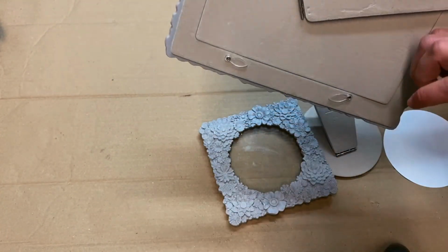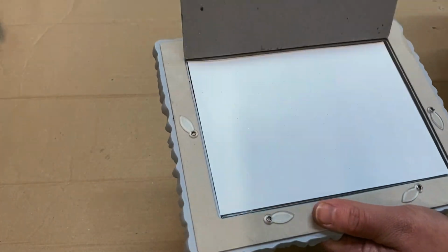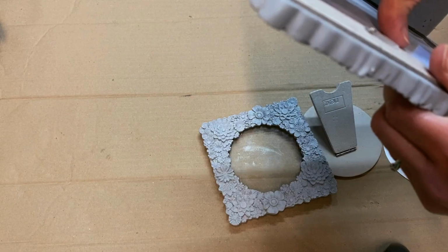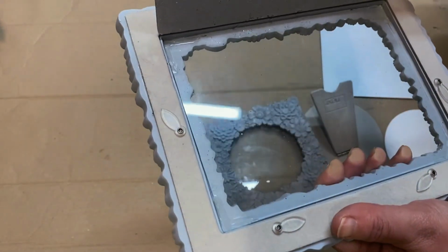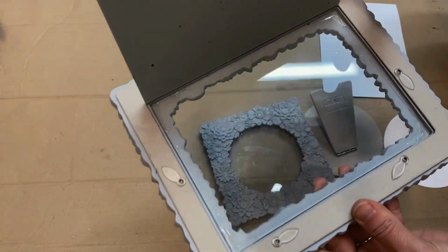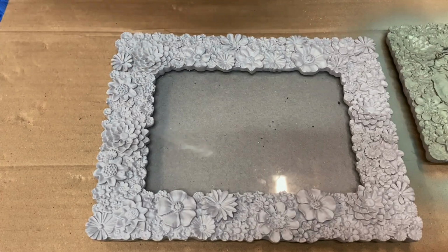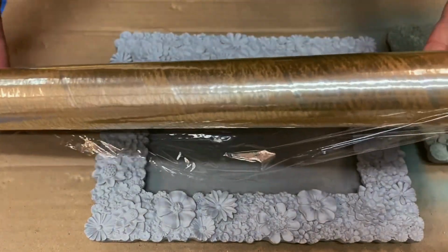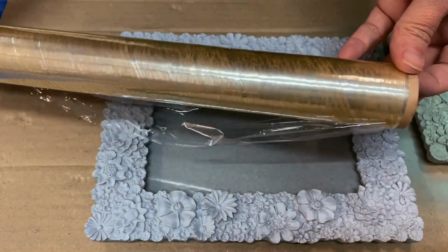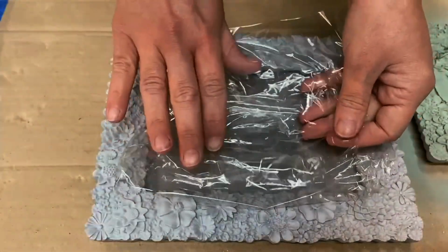And obviously if you have a straight frame, you can use tape and newspaper to cover the glass while you spray it. But because the edges of this frame were flowers, they were petals, it would have been really difficult to try and get masking tape into all the little crevices. So after a little while of thinking and stressing myself out, I came up with an idea which may seem unusual, but it did work.